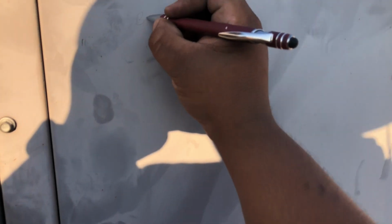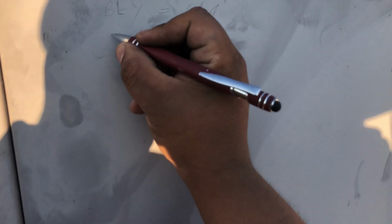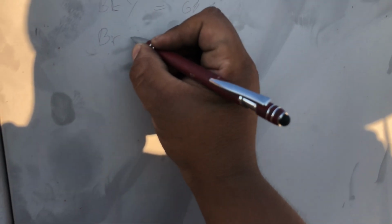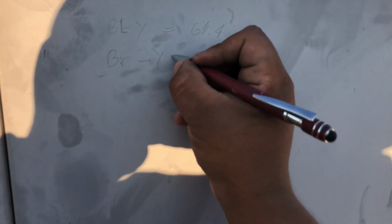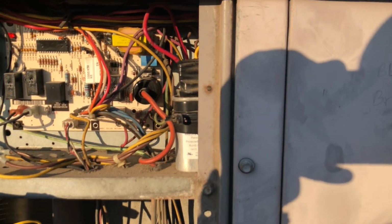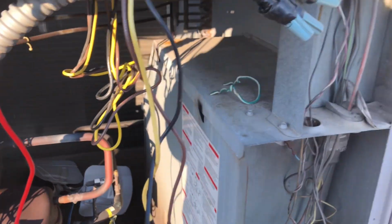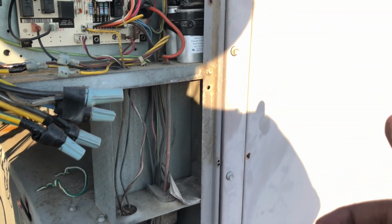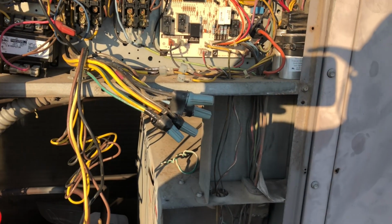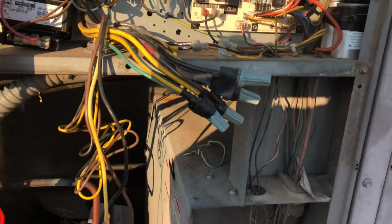Let me put an L over here just to make sure I know it's black, and then brown, BR, to yellow equals 40.2. And now, since I already did black to yellow and brown to yellow, I'm gonna do black to brown. Black to brown now.